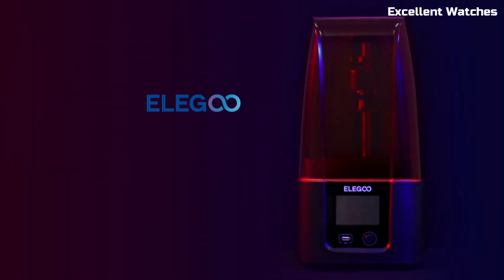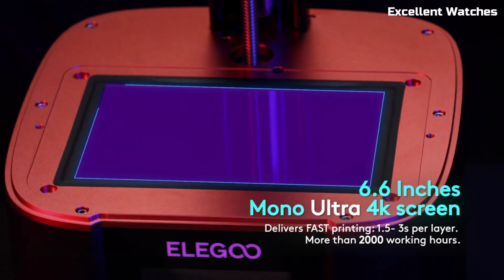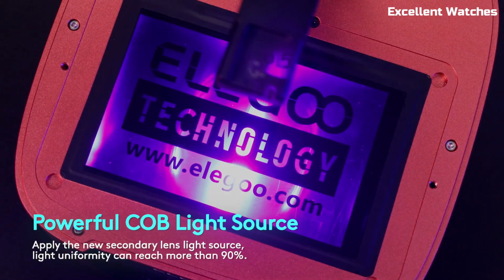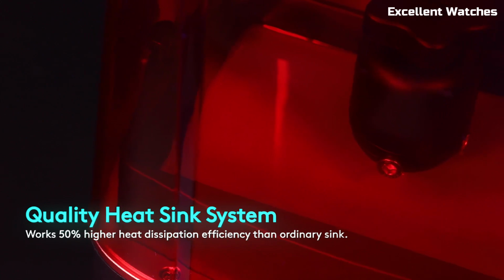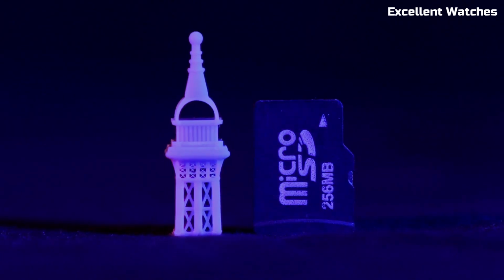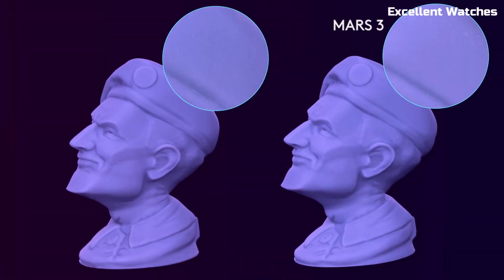The Elegoo Mars 3 is a game-changer in the world of resin 3D printing, offering professional-grade quality at a budget-friendly price. Equipped with a 6.6-inch 4K monochrome LCD screen, it delivers an impressive 4098 x 2560 resolution, ensuring sharp details and ultra-smooth surfaces. Whether you're printing miniatures, prototypes, or custom parts, the Mars 3 consistently produces crisp and precise results.